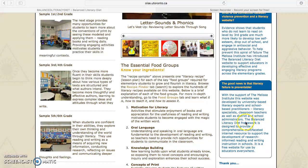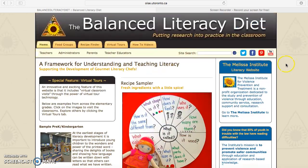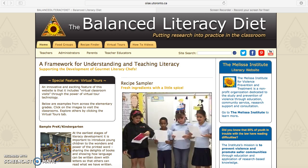And it shares here that university-based literacy experts and school-based practitioners have been a part in creating it, so we can know that whatever activities are shown here are both based in research and on classroom experience.